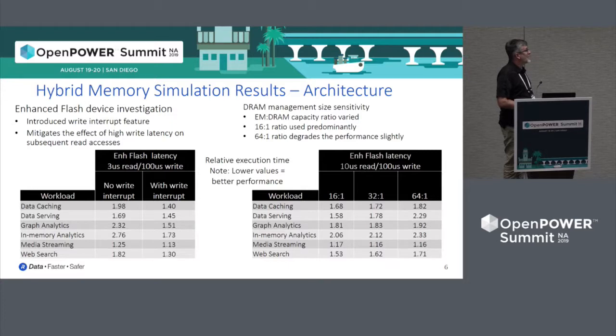And then on the right side, we went after DRAM management techniques. So you could call it cache, but it's a little bit more than that. We use DRAM as the front end and flash or our emerging memory as a back end. In this case, on these charts, we use a 10 microsecond read and a 100 microsecond write. And with those ratios, we found anywhere from 16 to 1, 16 times the flash versus 1 times the DRAM, to 64 to 1, were an area that was compelling. It had a significant benefit.